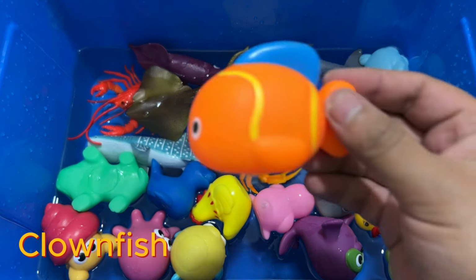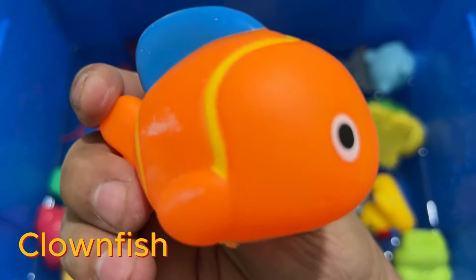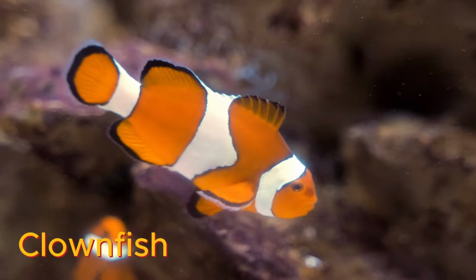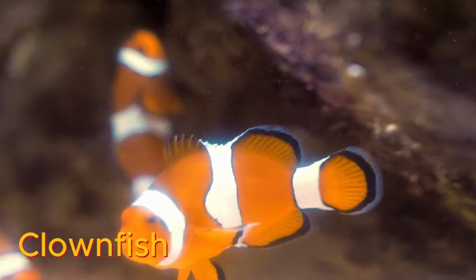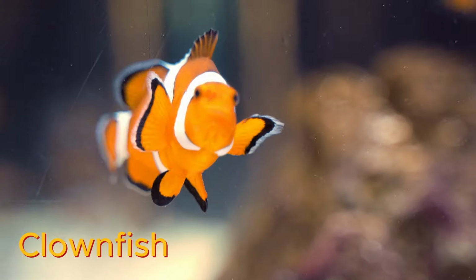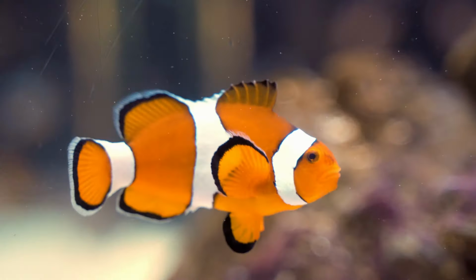Clownfish eggs can be hatched any time during the year. After the clownfish eggs are laid, the male clownfish guard them until they hatch. Clownfish are all born males. Though there are theories, it is not yet known how clownfish survive the anemone's poison.